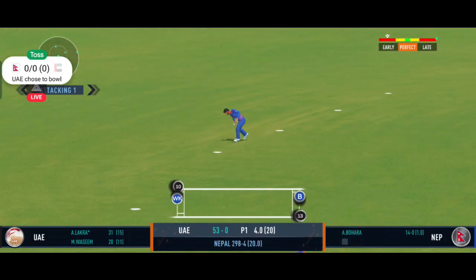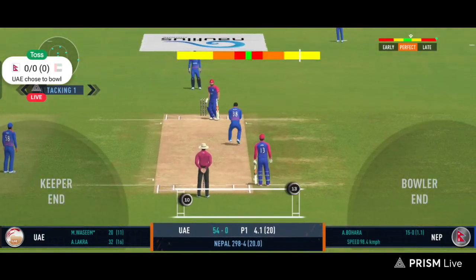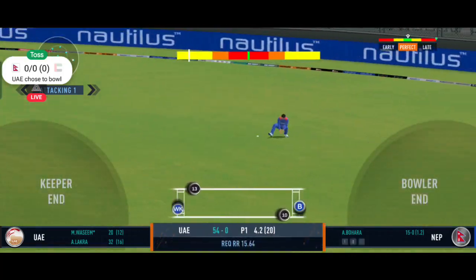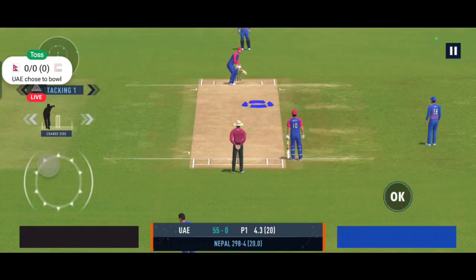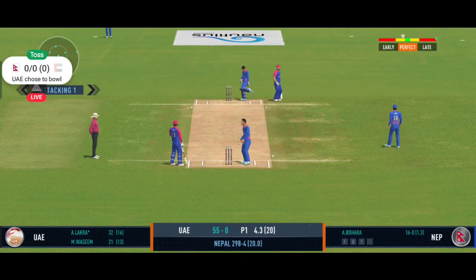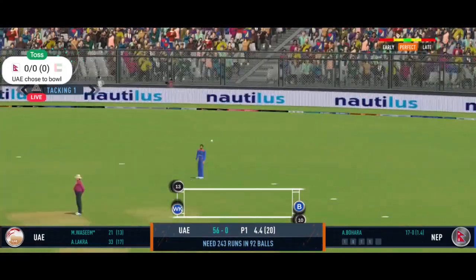Good shot for a single. I tell you what, the slow ball won't be a bad option on this pitch. But it seems like the bowler prefers to bowl from this end. Turned away for a single. He really had to reach for the ball to collect it. Very good running between the wickets. Squeeze a single there, good running. Oh, he's thrown it wide.